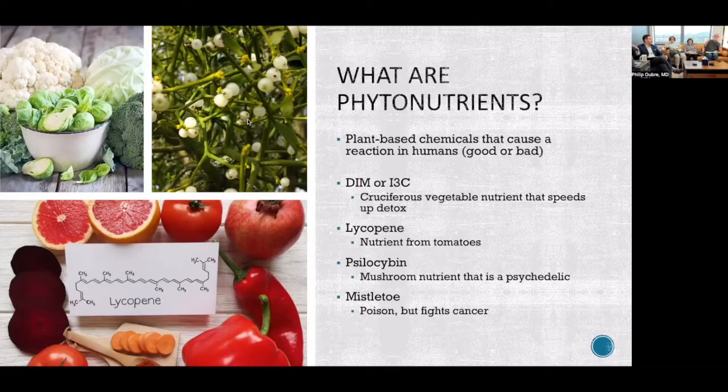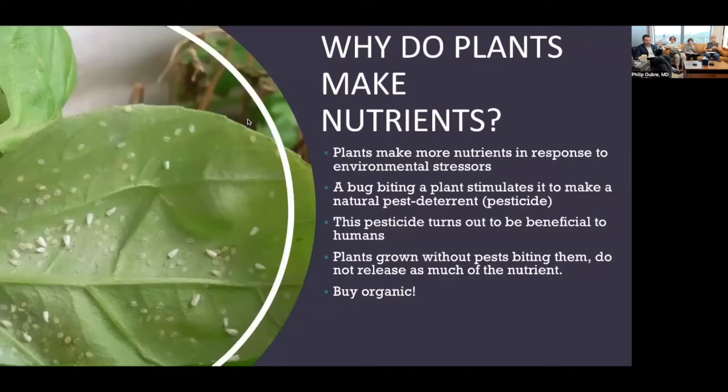Psilocybin, who knows what psilocybin is? Okay, so psilocybin is a phytonutrient. It's from a plant, but it's a psychedelic. And then mistletoe is also from a plant, and that's in the top section. Mistletoe makes white berries, and the plant is actually poisonous to humans, but we use it to fight cancer, kind of like amygdalin. We use it in certain doses to make it toxic for the cancer. It stimulates and provokes the immune system, so it works well for cancer and helps with chemo and all kinds of stuff. But you don't want too much of it.